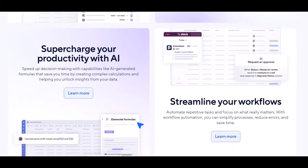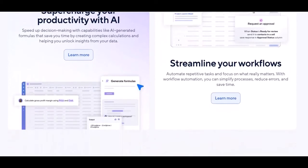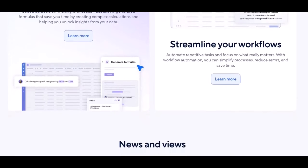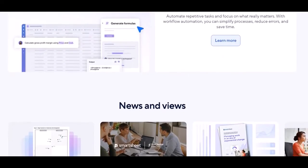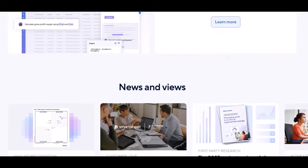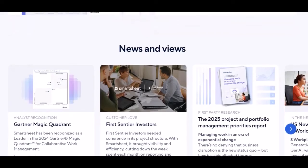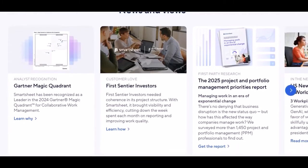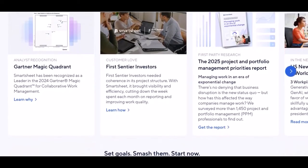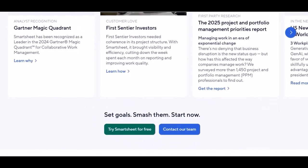Is Smartsheet certification worth the investment? From a project management perspective, investing in Smartsheet certification can yield several benefits. Validated expertise. It formally proves your proficiency in a widely used project and work management tool, setting you apart in the job market. Career advancement. Many organizations seek professionals with proven software skills. Certification can open doors to new opportunities or promotions.